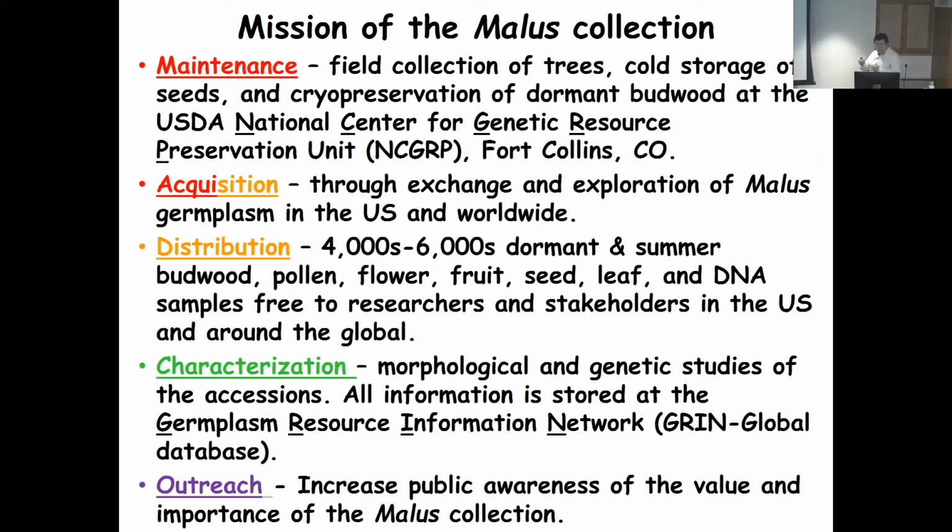More specifically for the Malus collection, our number one priority is, of course, the maintenance and safeguarding of the material. We do that by having a field collection of trees, different varieties, and also wild species material. We also use a -20 freezer to store the seeds we collected. And we also use cryopreservation of dormant budwood of Malus at the USDA National Center for Genetic Resources Preservation in Fort Collins, Colorado.